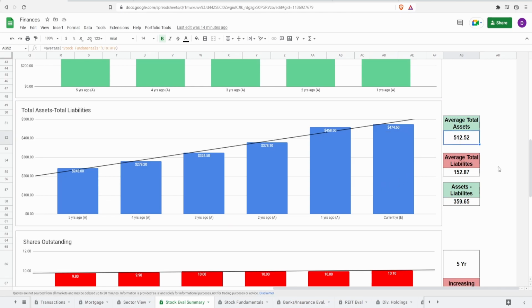Average total assets is around $512.5 million. Average liabilities is around $152.9 million. And doing this difference, we get $359.65 million.